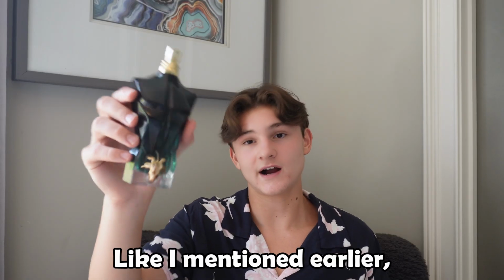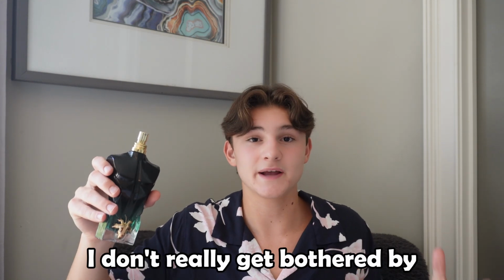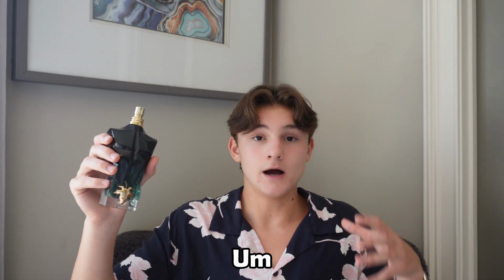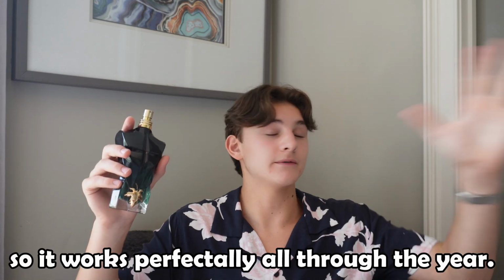Like I mentioned earlier, I can recommend this for all year round for sure, especially for someone like myself. I don't really get bothered by dense, creamy, sweet fragrances in the summer. It works perfectly, tropical, but yet has vanilla, so it works perfectly all through the year.